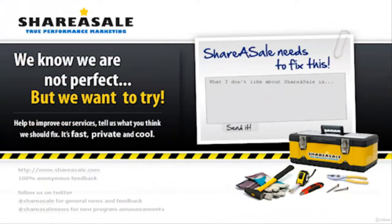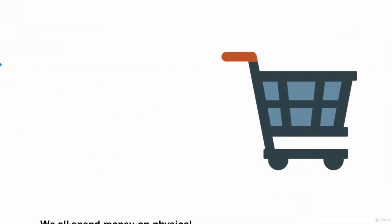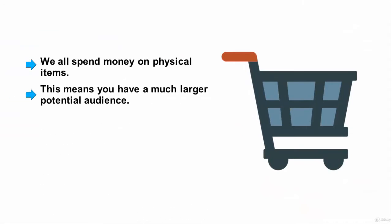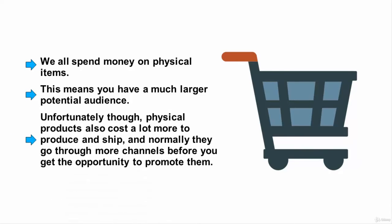It's a certain type of person who's willing to spend $50 on an ebook, and anyone who is a technophobe, who wants something physical, or who is savvy enough to know they can get most information for free won't be interested. On the other hand, we all spend money on physical items. This means you have a much larger potential audience. Unfortunately, though, physical products also cost a lot more to produce and ship, and normally they go through more channels before you get the opportunity to promote them.